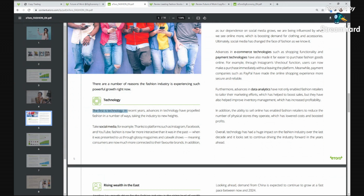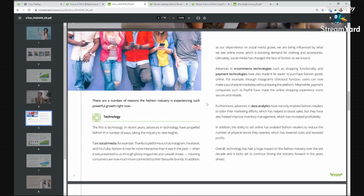Okay, so the first thing is technology. In recent years, there have been advances in technology that have propelled fashion in a number of ways, taking the industry to new heights, such as social media, for example. Platforms like Instagram, Facebook, and YouTube is where fashion is now. You have these influencers on these social media channels creating their own brands and selling, selling, selling. People are online now, so much easier to access fashion than going to the shop. Even if you're buying stuff now, you can buy it online and collect it in the store. Well, you have to go to collect it, but you don't have to browse the stores anymore.